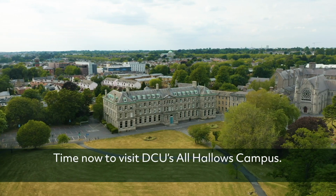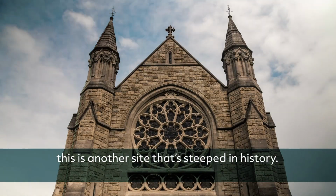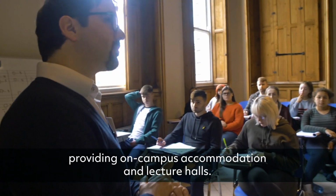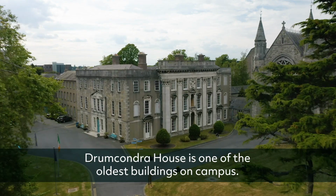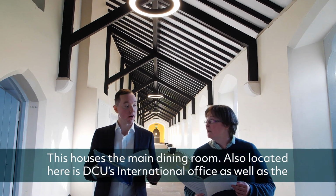Time now to visit DCU's All Hallows campus. Just a short 3-minute walk away from our St Patrick's campus, this is another site that's steeped in history. Purcell House is a 4-storey late 19th century cut-stone building, providing on-campus accommodation and lecture halls. Drumcondra House is one of the oldest buildings on campus. Linking Drumcondra House to other buildings at the rear is the Long Corridor. This houses the main dining room.